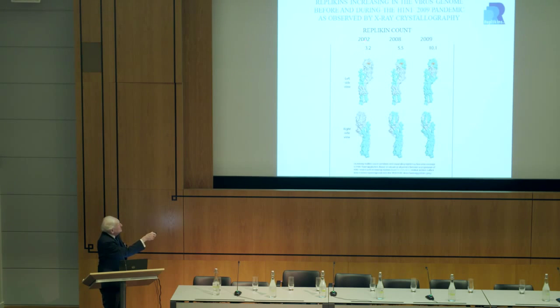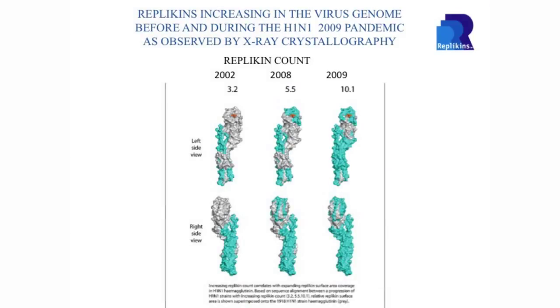This was in 2002, replicant count 3.2. In 2008, replicant count 5.5. You can see the replicants beginning to cover the tip, which is the insertion point for the hemagglutinin gene. And the red is the contact point for sialic acid. And things come around. That was the basis of my thesis 100 years ago. And here it is being encircled by the replicants. And there it's almost completely encircled in 2009 when you get your outbreak.